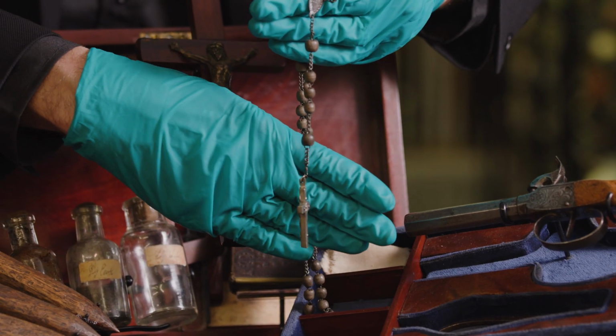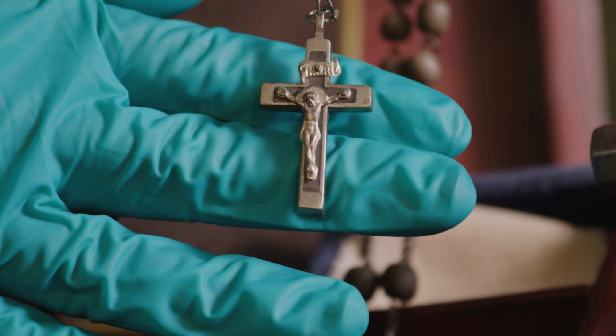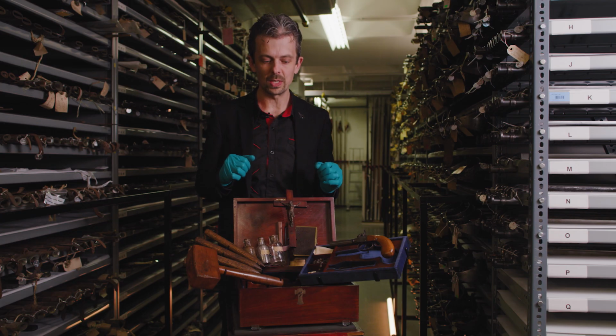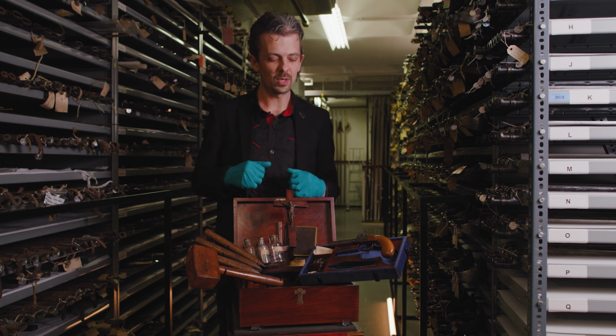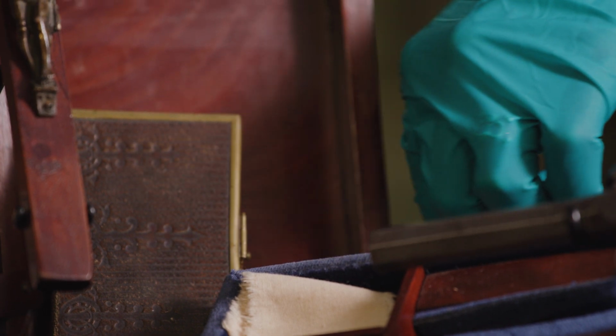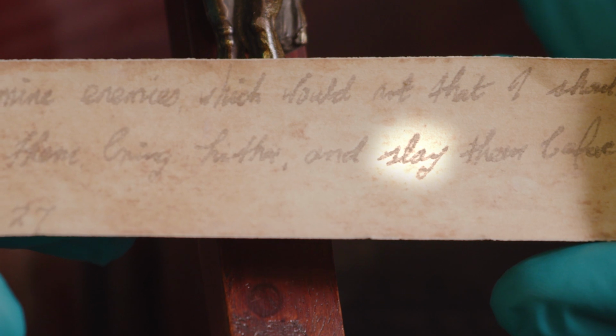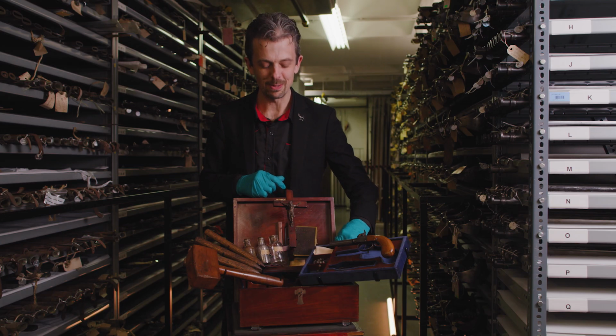So it's a very Catholic angle on this, which is interesting in that vampires originate from the Slavic countries where the Eastern Orthodox Church predominates, but nonetheless. There's actually also a little Bible inscription in here which has the word slaying in it, which I suspect is why it's in there. It's otherwise not massively relevant.